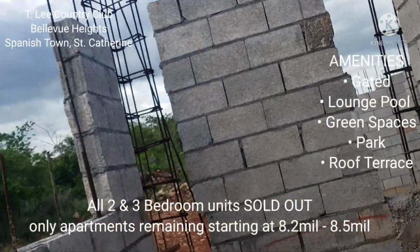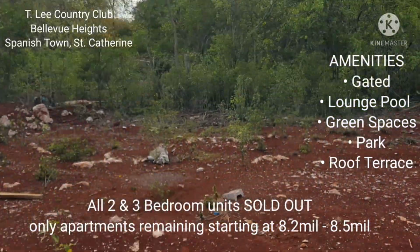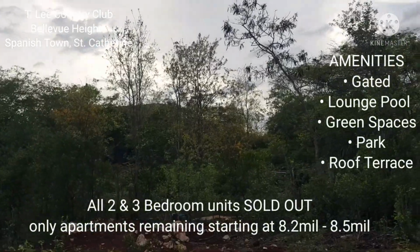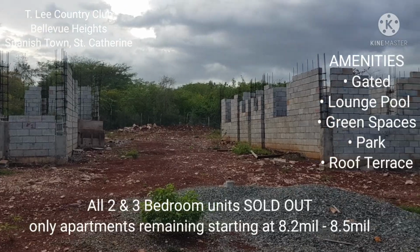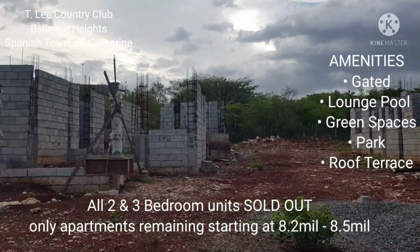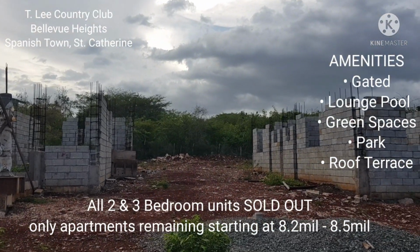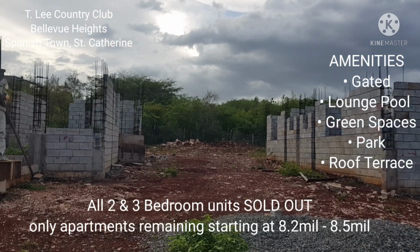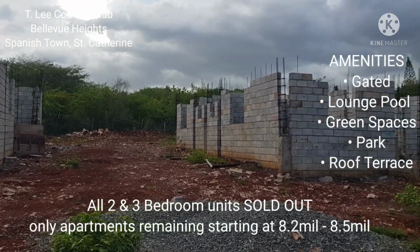And yeah, we can check out the backyard around here. That's the backyard right here. Yeah, to get an appreciation of the lot size and the space between these units. Really great space between these two units. I'm all about space, land spacing, as you guys know, and I'm really impressed by the space that you have available here at T.Lee Country Club.